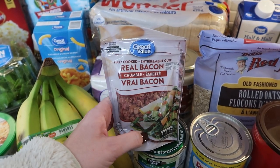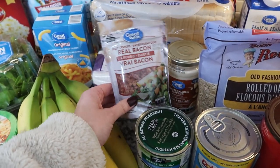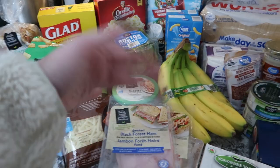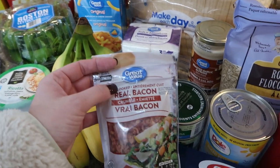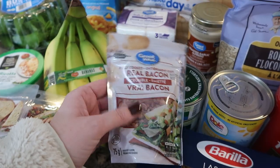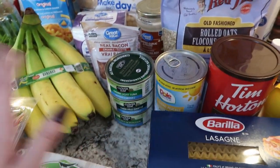I don't really need these per se, but I had a large bag in the fridge, and it was open for so long, I just threw it out the other day, and I like to randomly use that. If I'm making Alfredo, I'll put it in the sauce. If I'm doing a homemade pizza, I'll throw some of those bacon bits on there. I really like the Great Value bacon bits better than any other brand. They're tasty, they're chewy. It's not just like some hard burnt bacon crumble, like some companies.